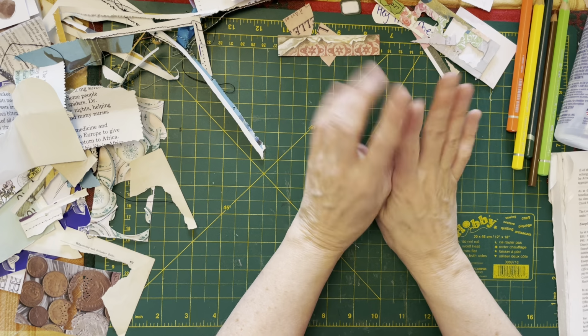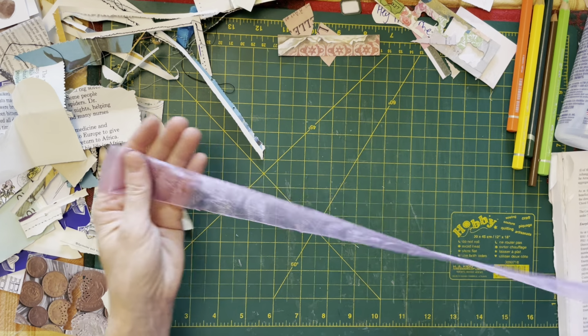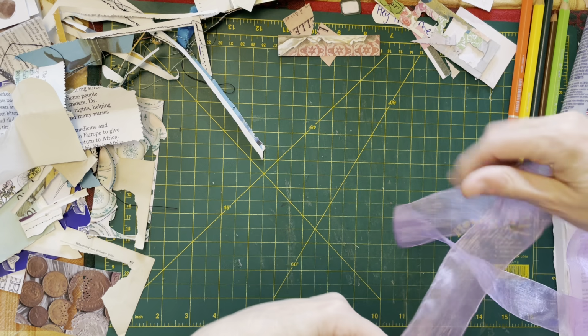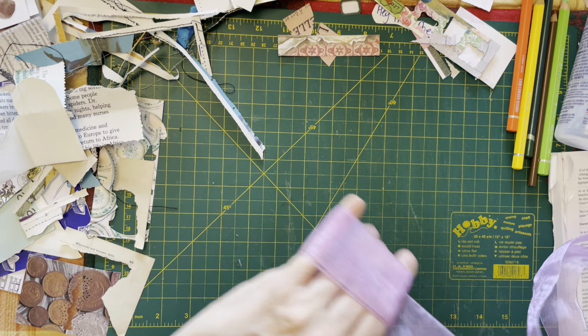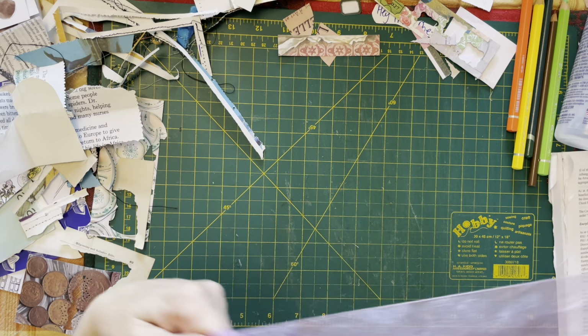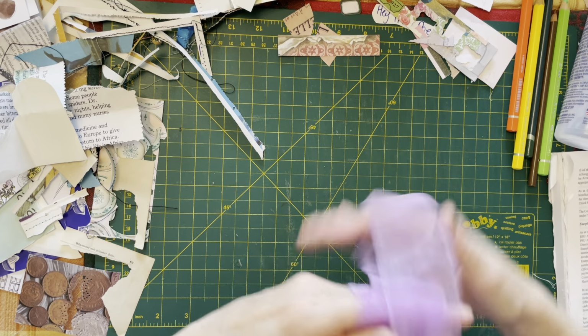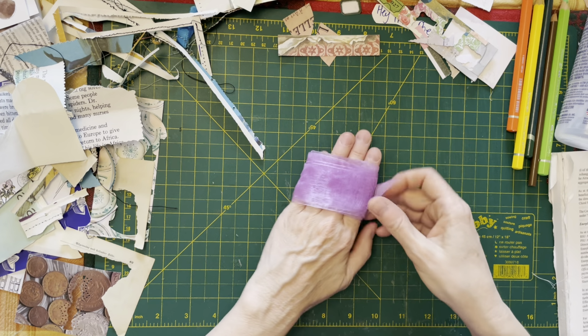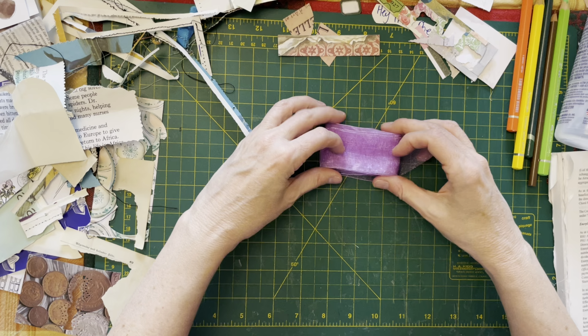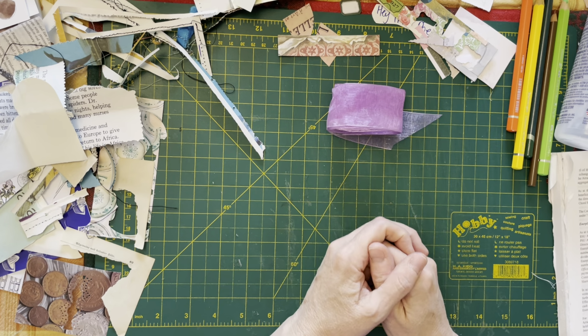Yes, so. That is all. Oh, and the other thing I found is some ribbon. I found the ribbon in a bin, and it was part of a bow, and I took the bow apart, and this is beautiful, beautiful, beautiful light ribbon, which I think I might use to tie this journal together once I get it made. So it'll be purple.